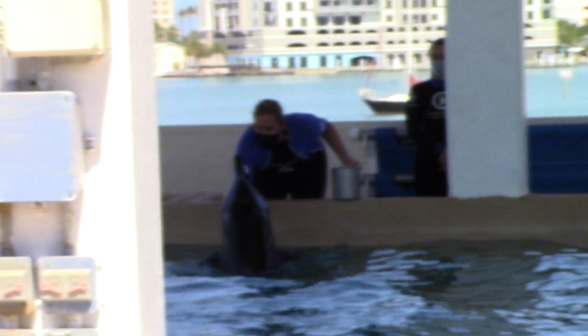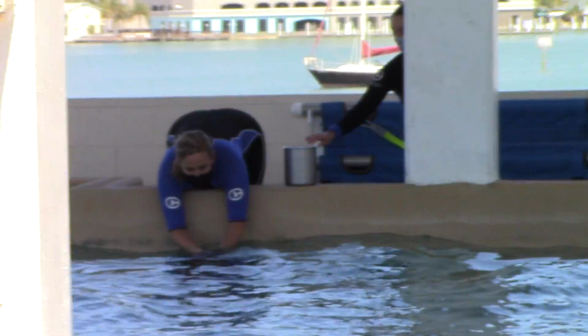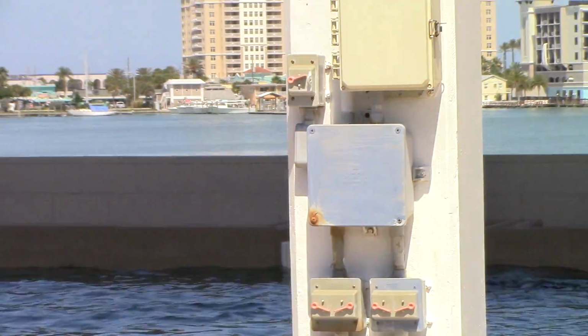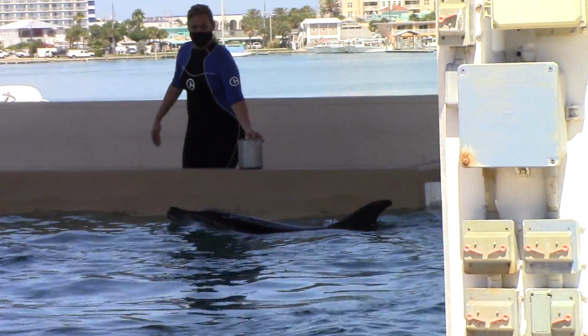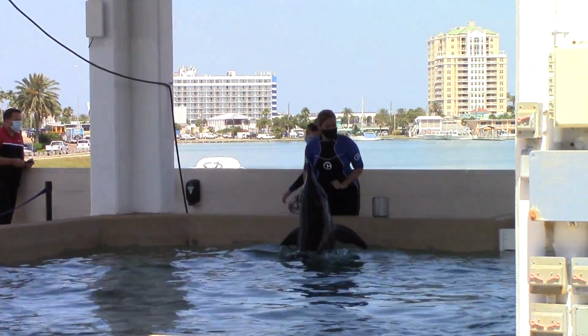Rough-toothed dolphins, these guys are a very social species, and they're actually one of the few species of dolphins that have been documented grooming each other, which is pretty neat. These guys have shown us that they seem to find that tactile to be very reinforcing, so you may notice our care specialist utilizing that during their session.